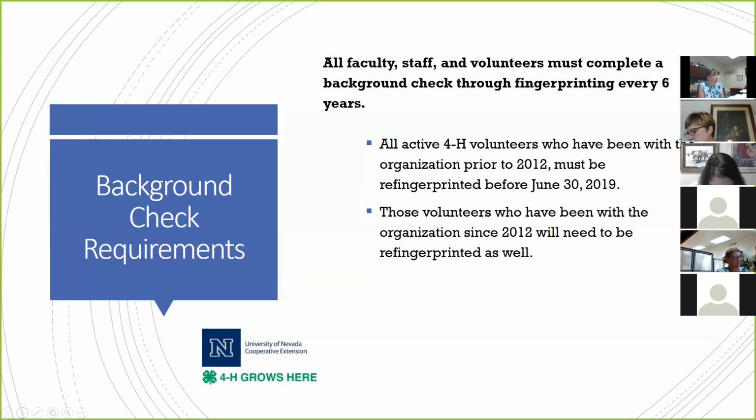So any questions on that? At this point, I'm going to say they don't necessarily need to complete that self-study guide again and the modules. Let's just get them re-fingerprinted. On the next go-round, we can have them complete those.